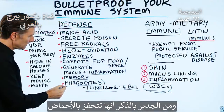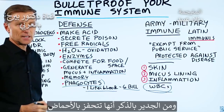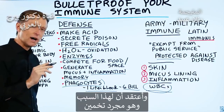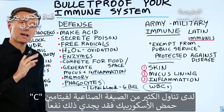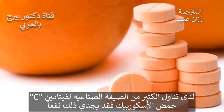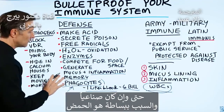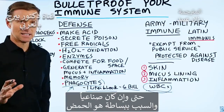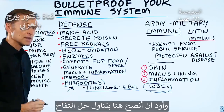Now, an interesting thing about phagocytes is that they're stimulated by acid. And I think this is why, this is just my guess, when people take a lot of synthetic vitamin C, ascorbic acid, certain people get results, even with synthetic vitamin C, simply because of the acid. I would recommend just consuming apple cider vinegar.